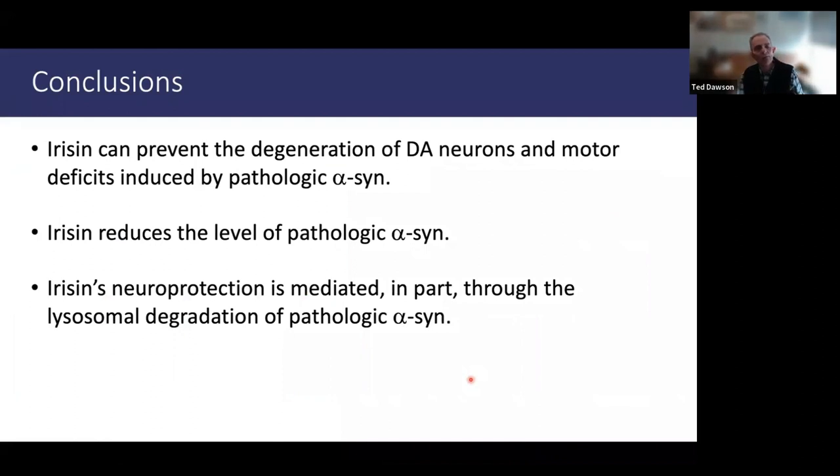So I've shown that Irisin can prevent the degeneration of dopamine neurons and motor deficits induced by pathologic alpha-syn. It does this by reducing the level of pathologic alpha-syn. And it seems that this is mediated in part through enhancing lysosomal degradation of the pathologic alpha-syn.